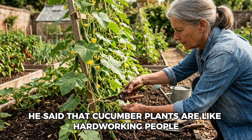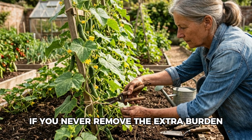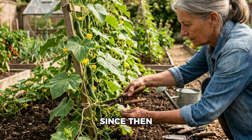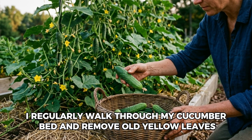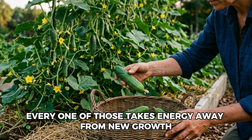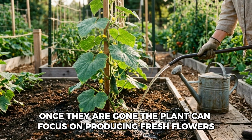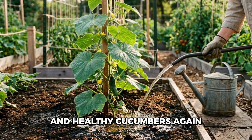He said that cucumber plants are like hard-working people. If you never remove the extra burden, they become exhausted long before their time. Since then, I regularly walk through my cucumber bed and remove old yellow leaves, damaged stems, and fruits that have become too large or misshapen. Every one of those takes energy away from new growth. Once they are gone, the plant can focus on producing fresh flowers and healthy cucumbers again.